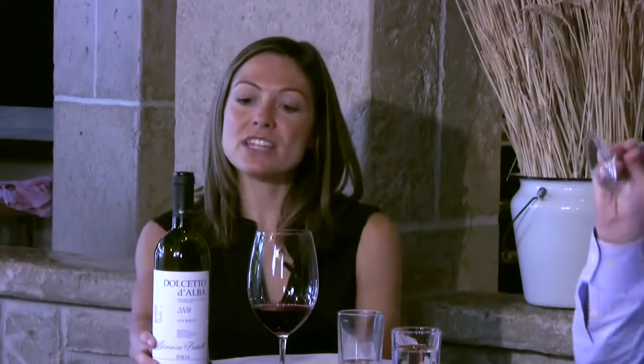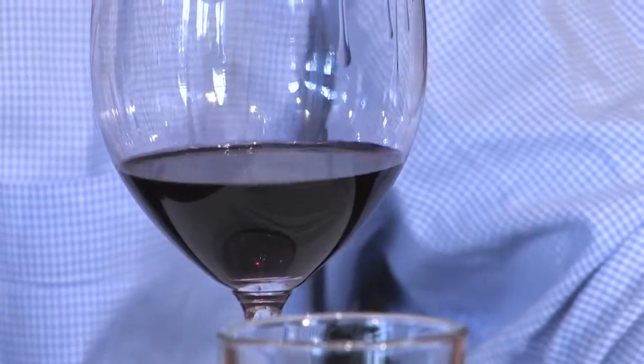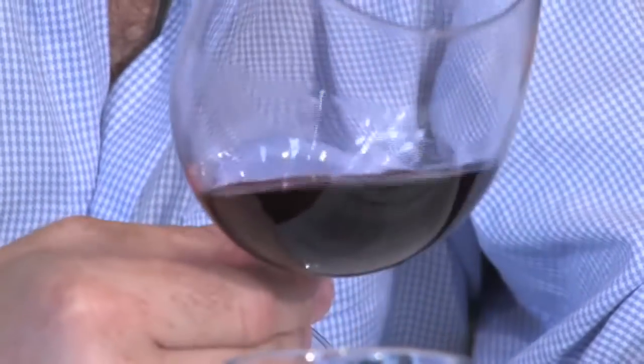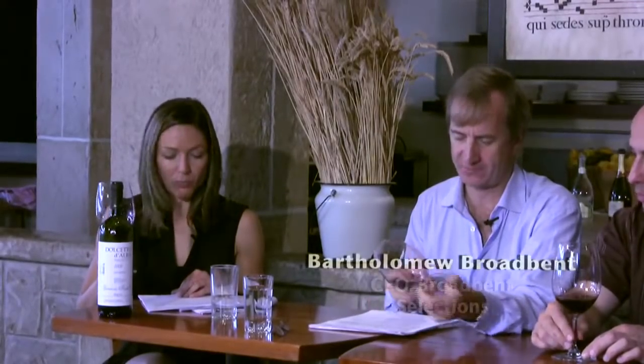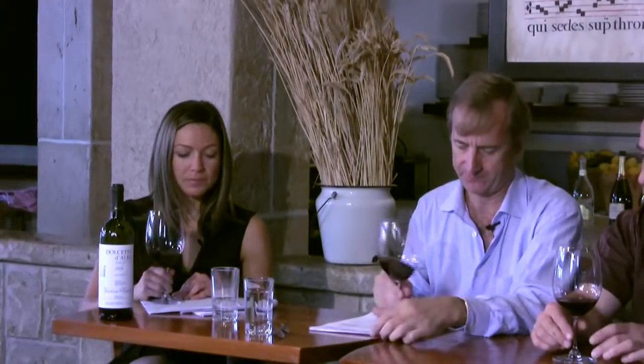Now this is the Dolcetto di Alba San Rocco 2008. It's produced by Giacosa Dolcetto, and it retails for $19.50 a bottle. It's very young. It's very raw at this point. You can tell it's young just by the color. Absolutely, a very vibrant pink color, and the real pink rim. It's a delicious wine, but it's very, very young and raw.